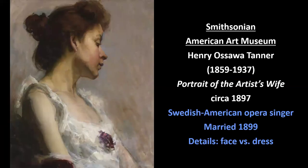And then this young lady would end up being Henry Ossawa Tanner's wife. She was a Swedish American opera singer. They were married in 1899. So this painting was actually done a couple years before she and Henry were married.